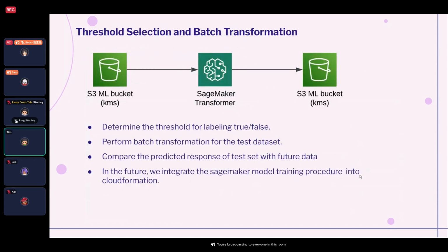We then deploy the model to an endpoint for real-time and batch predictions. We also use the trained model to build a batch transformer so that we can determine the threshold for labeling true or false, by performing batch transformation on the training dataset and comparing the density distribution and probability of the true label and the false label. We can also perform batch transformation for the test dataset and label the reorder column based on the threshold selected, and compare the predicted response of the test set with future data, then evaluate the model performance, adjust and tune the hyperparameters, and iterate the process.